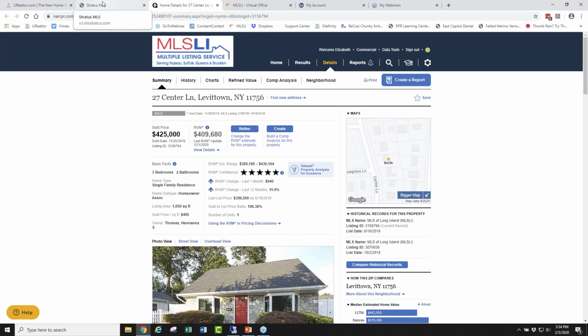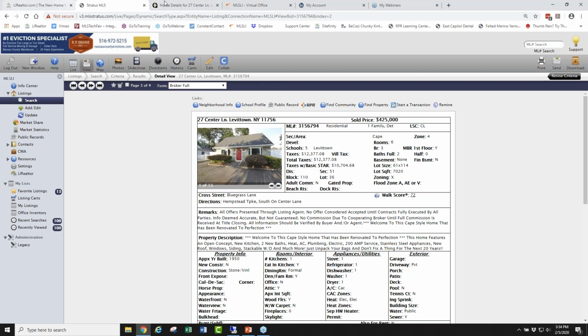Okay, I'm going to head back over to Stratus. I'm just using my tabs at the top here. I keep all my different windows and programs open while I'm going through them. And I can create a cart. Let's just return back to the map.